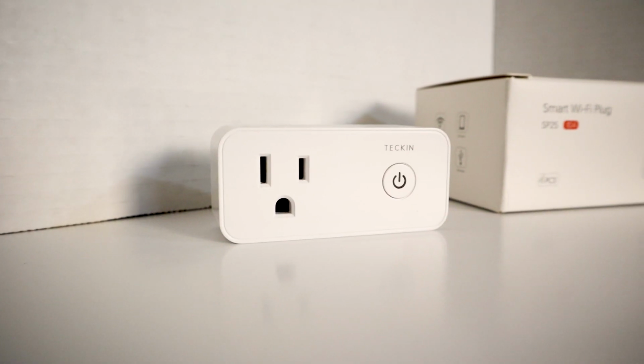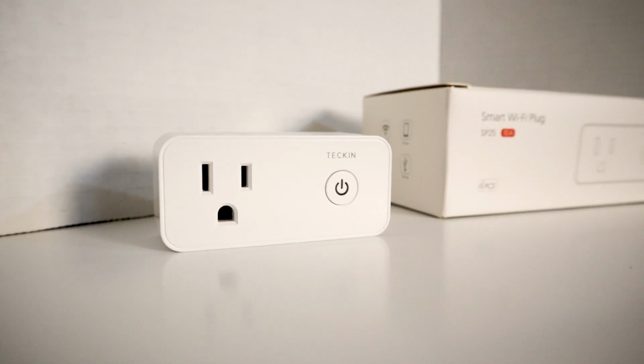First things first, one of the most underrated things, and something that I don't see a lot of other reptile channels talk about: smart plug. Now, there's a few options here. I just use the Tekken one. It's pretty cheap. It hooks up with Google or Alexa or whatever one that you use.